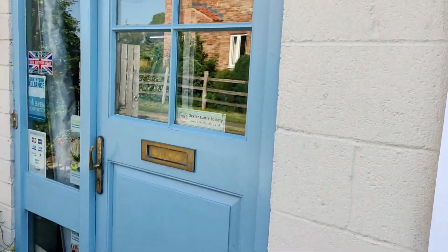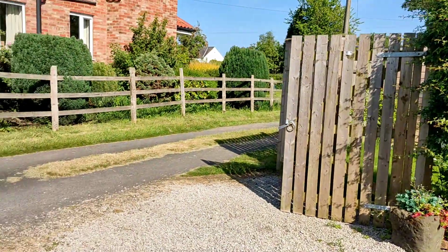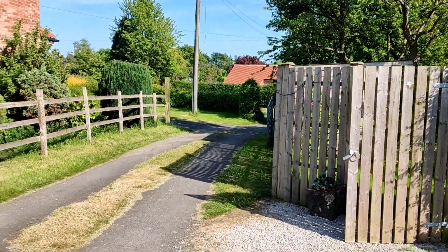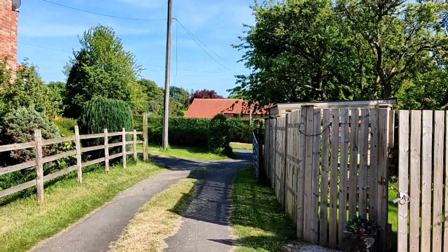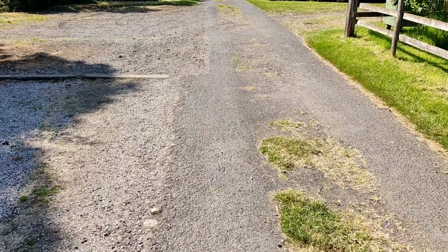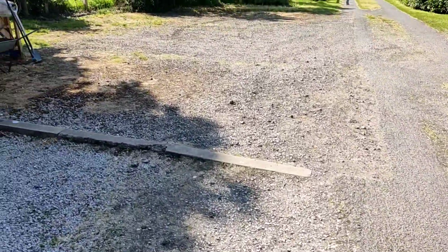Not sure what this little bit is in here. Don't know, an office I think. But that's where you come in. It is quite tight, so just be careful if you do come here. Come along here. I'm going to get a couple of pictures now and I'll get back to you shortly. I've got to close this door. I forgot to close the door.